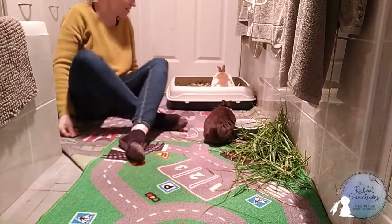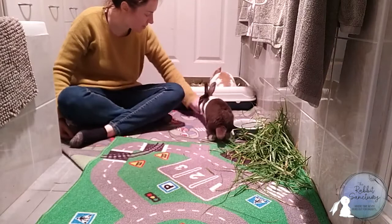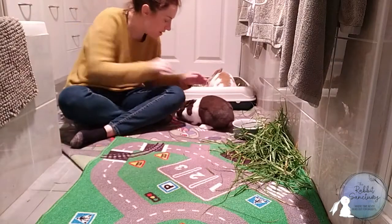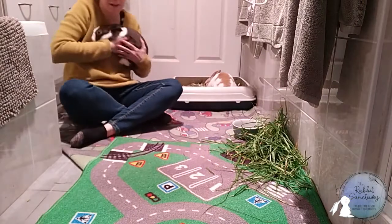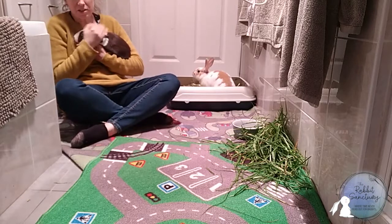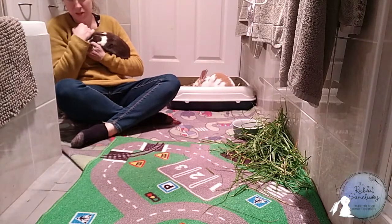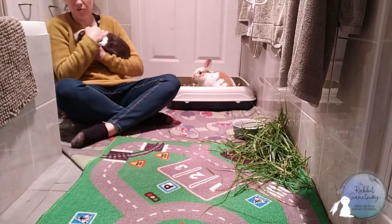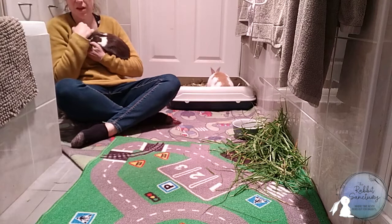You know who that is. That's your friend. Hey, you gonna hop in there and have some hay? You gonna have some, or do you want a cuddle? Maybe we'll start with a cuddle. Hey, you start with a little cuddle. So you like cuddles, don't you? He's actually a very snuggly bunny. And he likes a snuggle. Happy to be held. This is a rare thing. Most bunnies don't much like being held.